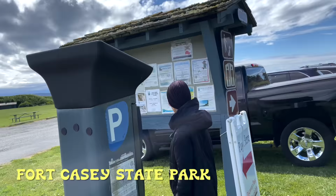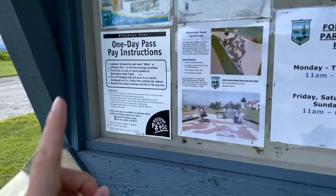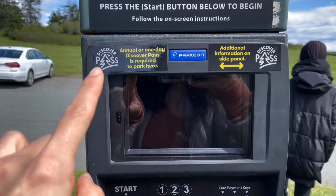So if you don't have a Discovery Pass, question is how much do you pay to park here? One day pass, pay instruction, $10 in cash or check. Looks like you could do it with this machine as well, with credit card.